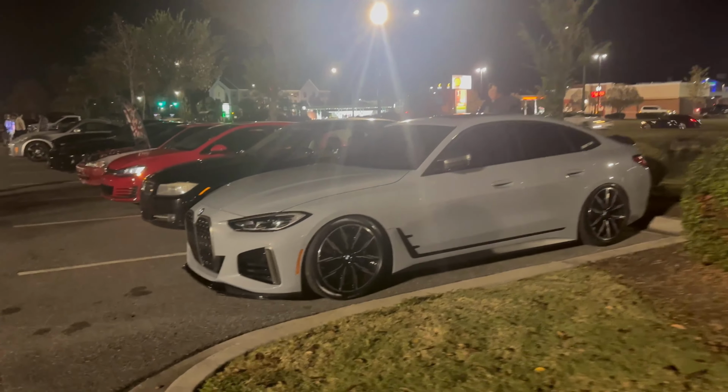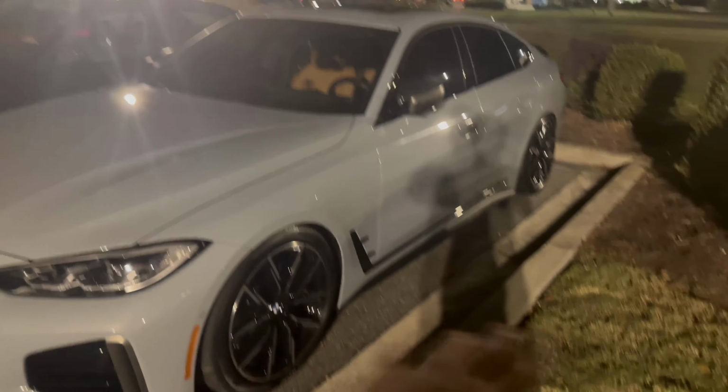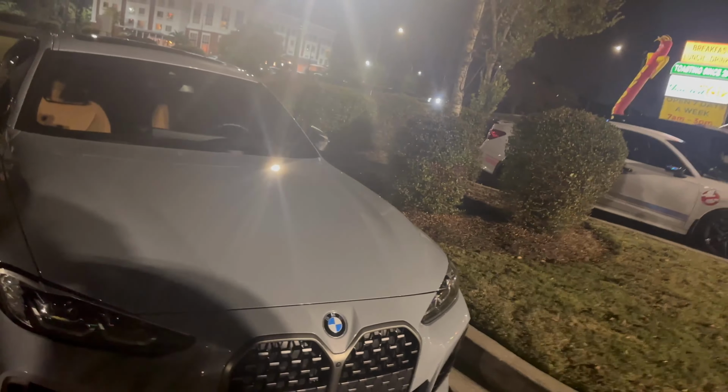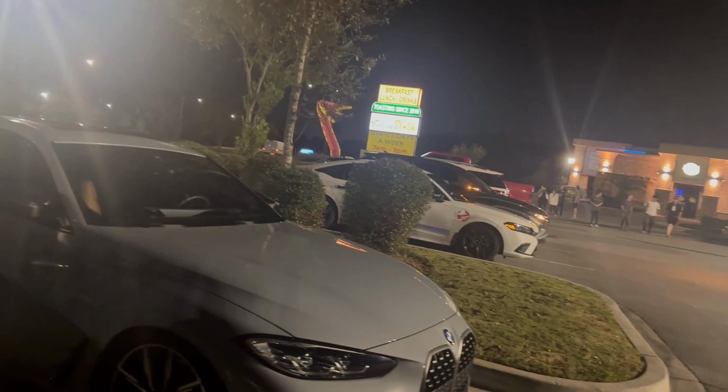Okay, this M340 right here, or not M340. I keep on thinking it's the M340 because nobody buys the M440 Gran Coupes. I think these things look kind of better than the newer ones, obviously, because it's just so much more different. And you don't see these things modified at all. Like, this one's lowered, it has a body kit on it, and I think it has a tune. It has a carbon fiber spoiler on it, too.